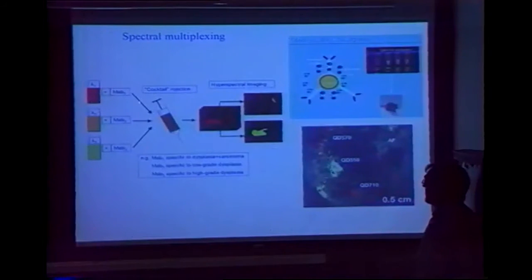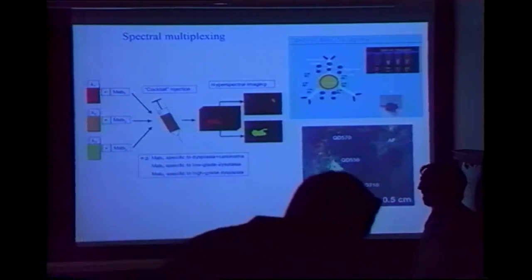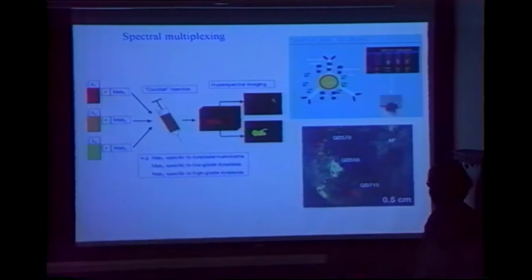They're of particular interest to us because of the possibility to do spectral multiplexing. For example, you could take an antibody labeled to a red quantum dot, a second antibody to a yellow quantum dot, a third antibody to a green quantum dot, mix them all together, and give this to the animal. And then you could do multiplex imaging where the different colors would report on the targeting of the different antibodies. Theoretically, we think that you could go up to about 20 targets simultaneously. Then, of course, you have to devise cameras that will allow you to do this sort of imaging, and there are a number of groups doing that.